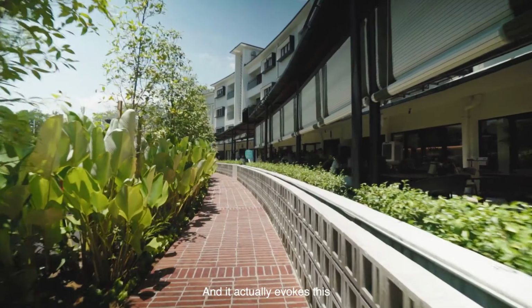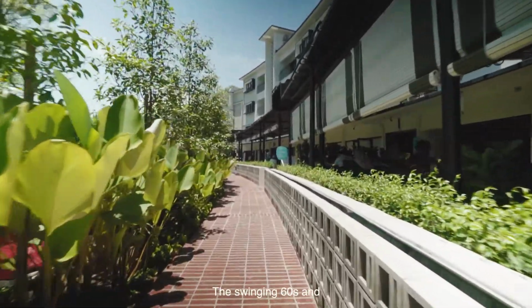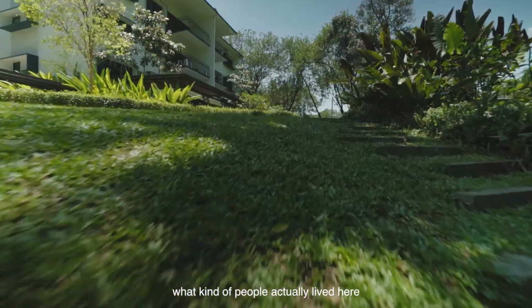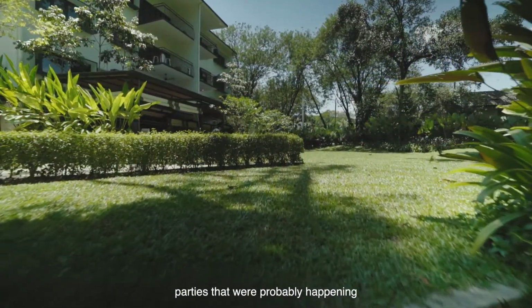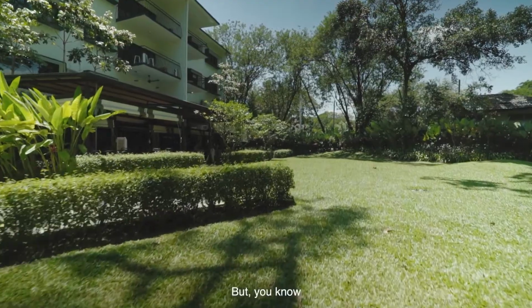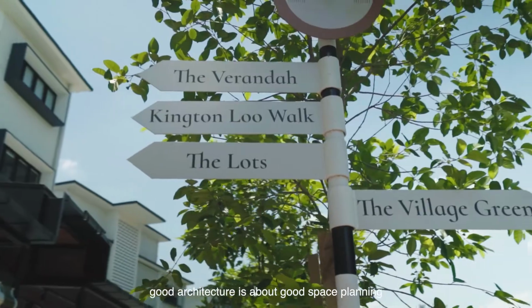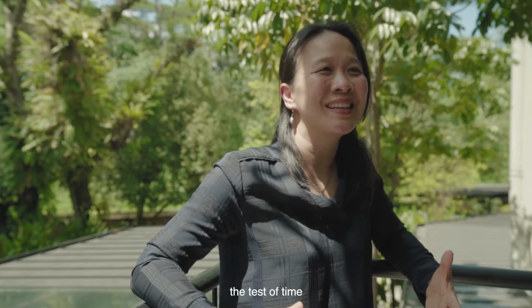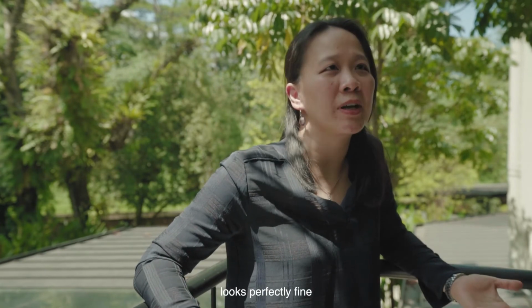And it actually evokes this memory of what the 1960s might have been like, the swinging 60s, and it brings to the imagination what kind of people actually lived here and what they did. You can only imagine the kind of parties that were probably happening in the units. But it also shows that good architecture is about good space planning. And I feel that this building has been designed in such a way that it still stands the test of time. Even today, a fresh coat of paint looks perfectly fine.